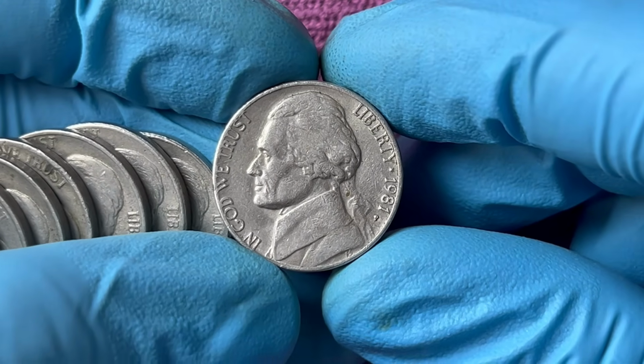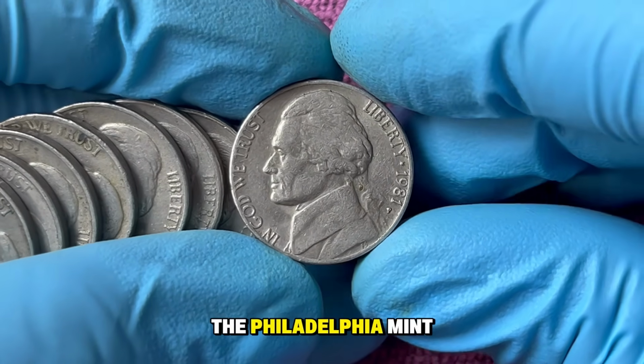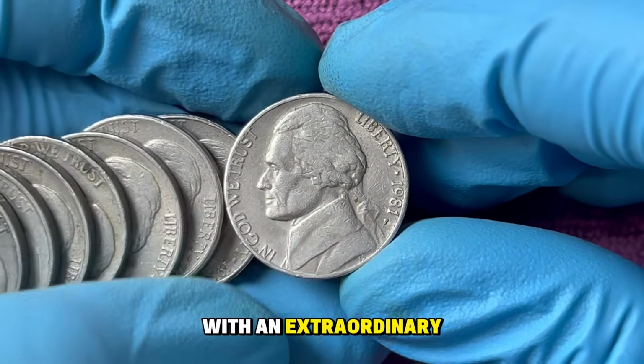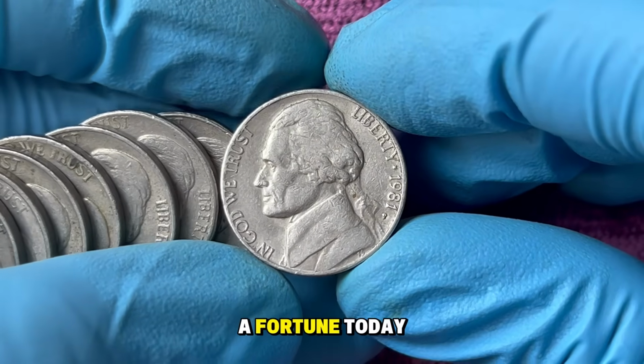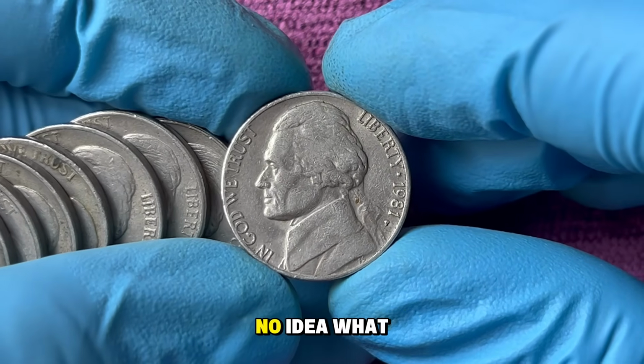Here's the deal. In 1981, millions of Jefferson nickels were struck at the Philadelphia Mint, but only a few were minted with an extraordinary, rare error that makes them worth a fortune today. And the shocking truth? Most people have no idea what to look for.